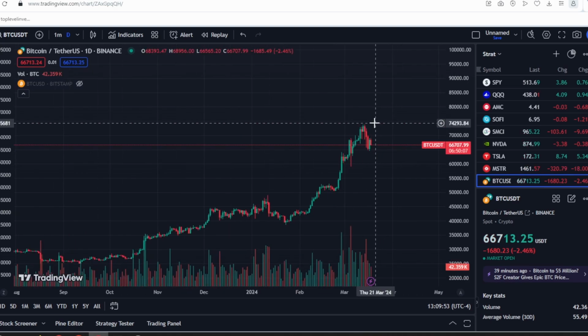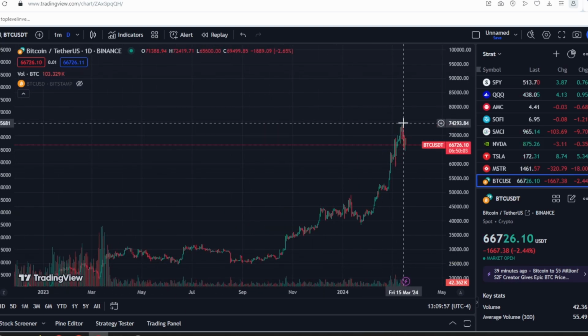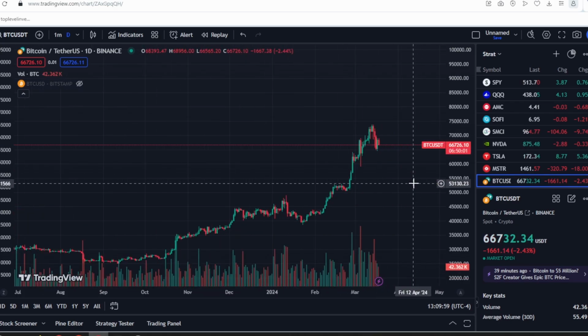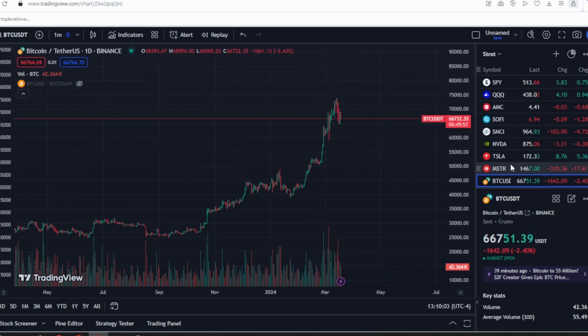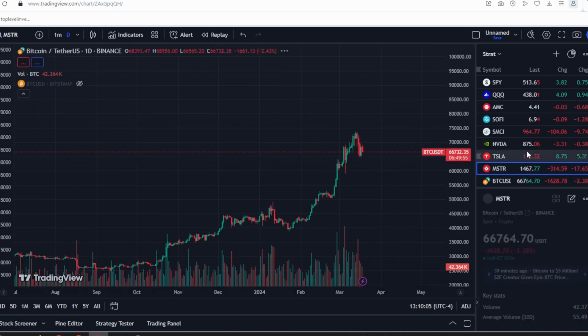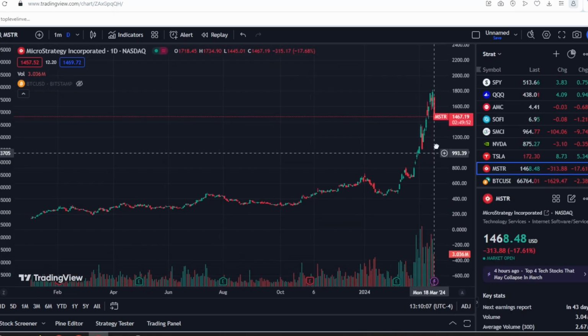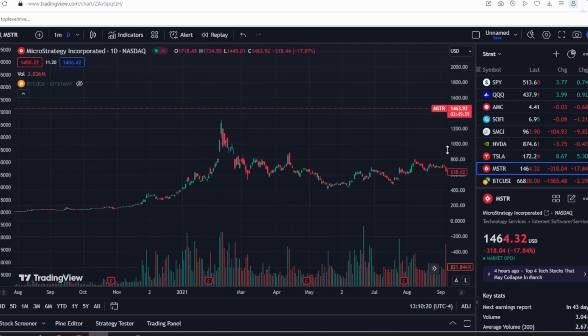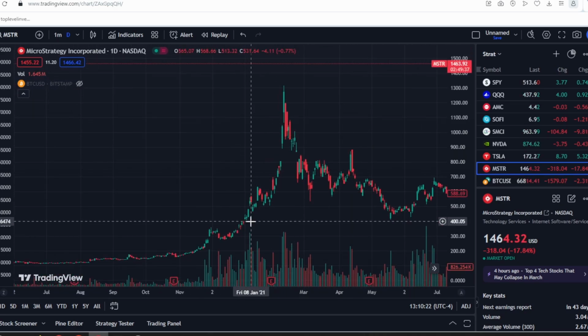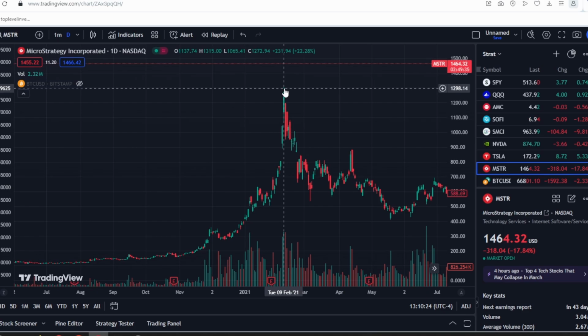The question is, has this final correction begun? Here we saw the peak in Bitcoin, well again, local, right? $75,000. And then we will start falling again, or are we just correcting? Again, if Bitcoin continues to fall, then naturally, MicroStrategy will fall very sharply. As we can see, such a situation already occurred in 2021. There was also a huge growth. Then there was a gamma squeeze. And after that, we fell almost 60% within a month.